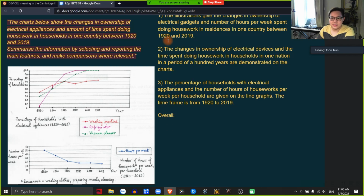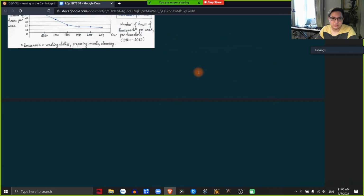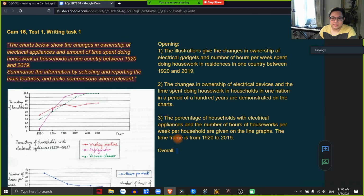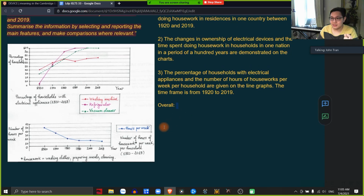I'll move this thing. I can't move any further. Anyway, let's move on to the overall part. Mình qua cái phần nhìn chung đi. So in the overall part, you just have to mention what you can see immediately at a first glance when you look at the graphs. Cái phần nhìn chung các bạn cứ phải ghi ra những cái gì mà các bạn đập vào mắt nhìn vào ngay, nhìn vào cái hình này là các bạn thấy được ngay.